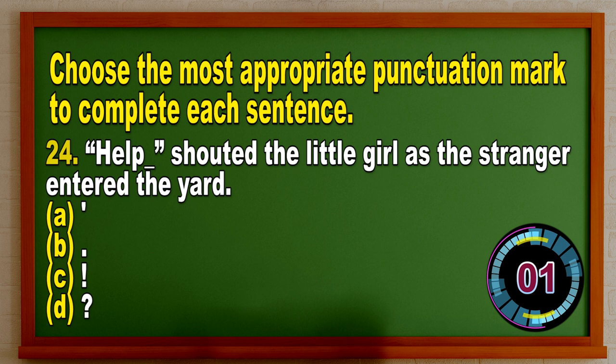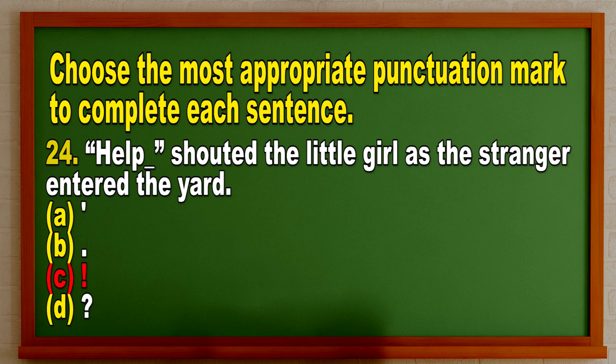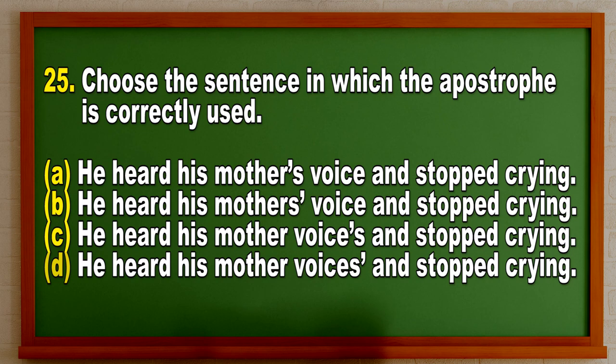You're thinking that the answer is C, an exclamation mark. And you're definitely correct, since help is an interjection referring to a word that expresses a strong feeling or emotion. 25, we were asked to choose the sentence in which the apostrophe is correctly used. If you remember, we use apostrophe when we are forming our possessive nouns. So let's look at the options.